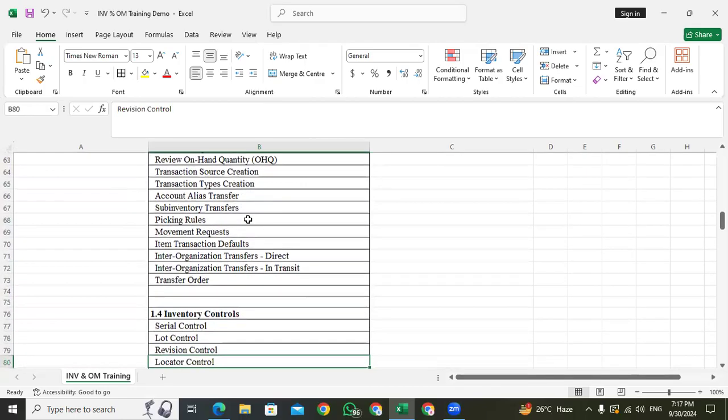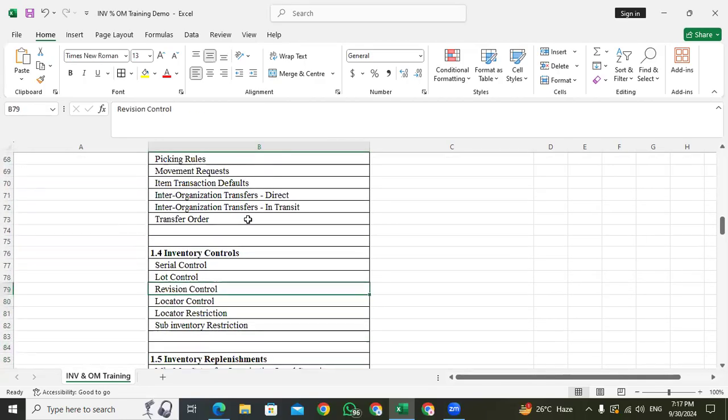Okay, then coming to the inventory controls. Basically, these inventory controls are used to track the material. So we are purchasing something, we are transferring something from the inventory. So what is the tracking of that? Where is the material? In which location is the material? How much on-hand quantity is there for that material? So we can track complete item related transactions by using the inventory controls.